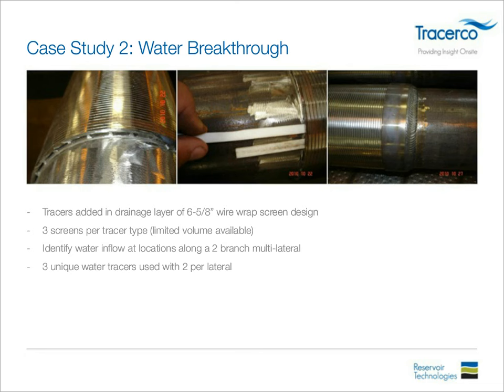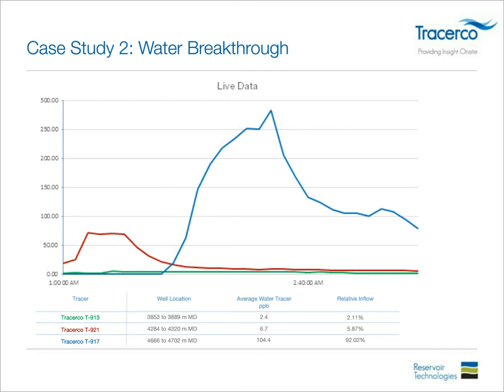It was actually a two-branch multilateral. So clearly, in a single mother bore where you have a multilat, it is very difficult to know which zone is the culprit for the water inflow. This is where tracers come into their own. We can see here, simply by looking at the surface area exposed and the actual concentration received back at surface, that the lateral that contained the T917 tracer was giving out the biggest amount of water inflow. And again, if we have the ability to allow the customer to make that conscious decision to make a change, if it's possible, the cost savings is absolutely imperative to the future of the well, the future of our business, and full stop. If we can save money on handling water back at surface, then all the better.